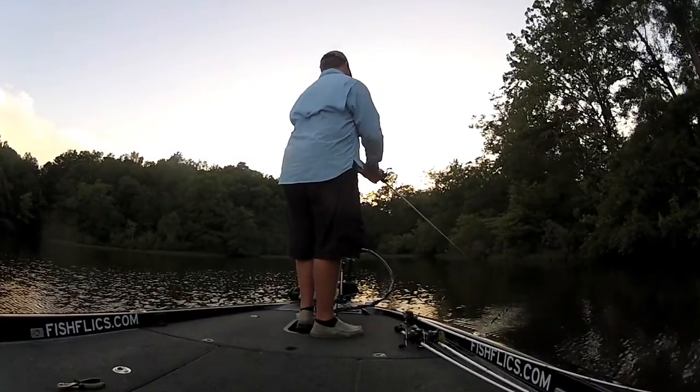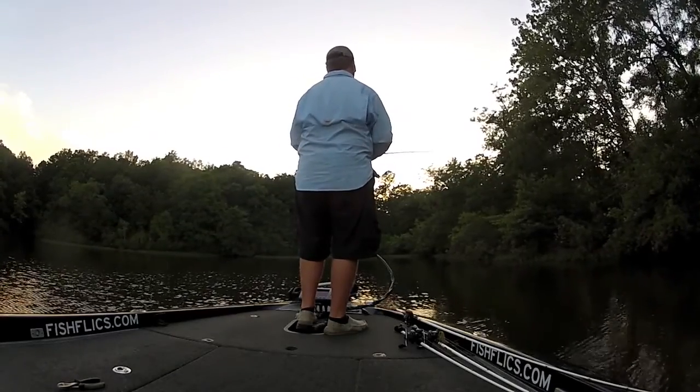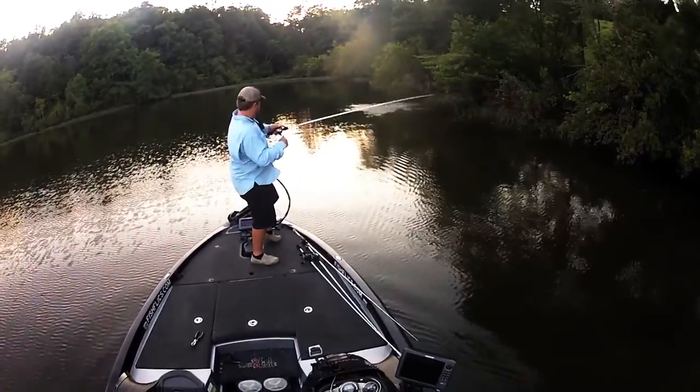I think we get a little bent out of shape sometimes trying to help a fish. A fish doesn't need our help. I mean, a fish can catch a frog. A fish is a lot faster than a frog. That's why fish survive and frogs die. You don't have to really help a fish catch a frog.